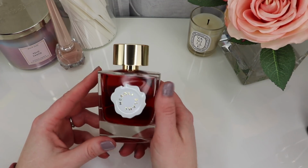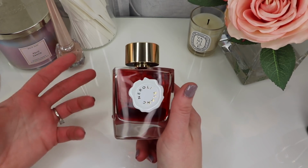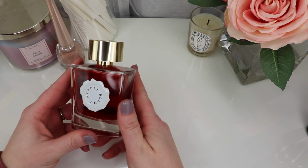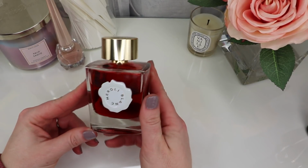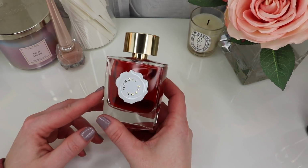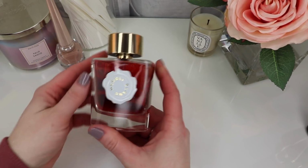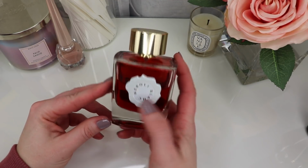So I don't know. It's just something about orange blossom. I like it, and when I smell it, I'm kind of like, yeah, I want that. I want to wear that, and I want to own that. But then after I wear it once or twice, I'm like, I don't really want to wear this. So I should probably really make myself fully test orange blossom fragrances. But I did test this one. I don't know. I'm just not feeling it anymore.